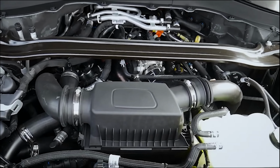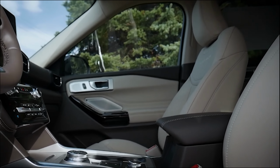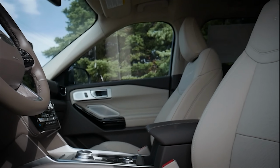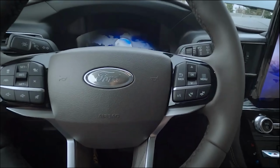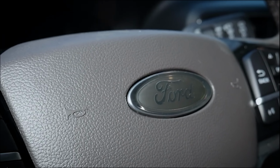This is the perfect vehicle for anyone who is looking for the perfect combination of comfort and convenience, with a slick design and powerful engines, the Ford Explorer 2023.